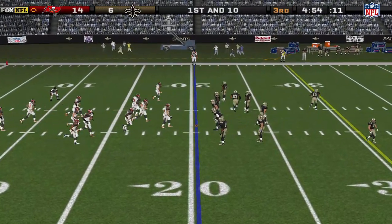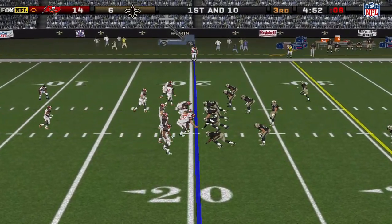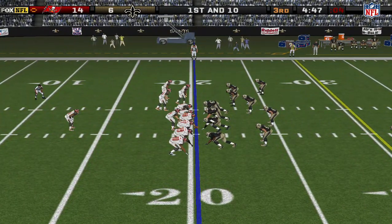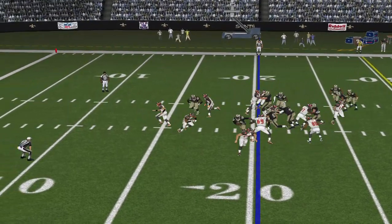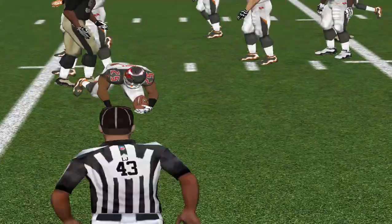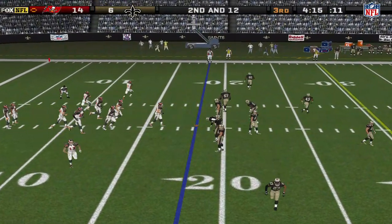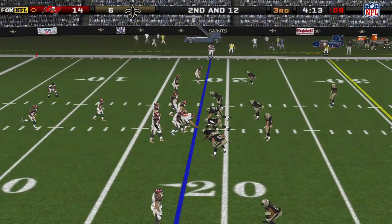1st and 10. The Saints line up in a 4-3. A little misdirection. Jordan created problems in the backfield on that play. 2 on the play. 2nd and 12. Ball on the 18-yard line.